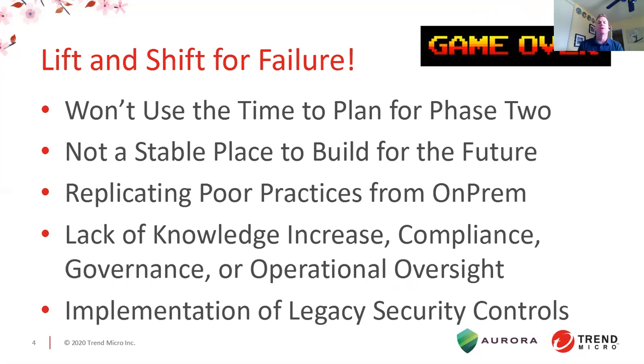Ultimately, by taking those easy wins and continuing to do what you're doing in a normal environment, perhaps you won't use that time to have your team level up when it comes to learning those new technologies or implementing them in a best practice manner. It's also not a stable place to build for the future. So you might be replicating poor practices and now just extending your teams in terms of having some stuff on premise, some stuff in a cloud, but maybe again, not that knowledge to be able to support both in a way that makes sense for two very different types of environments.